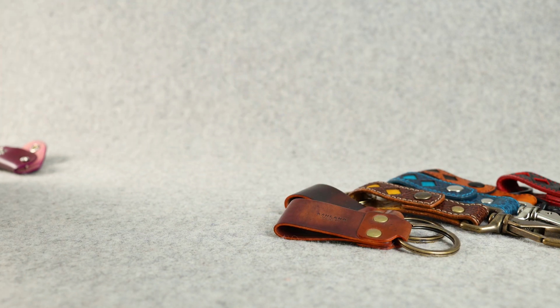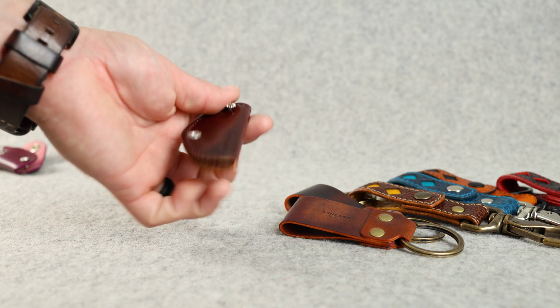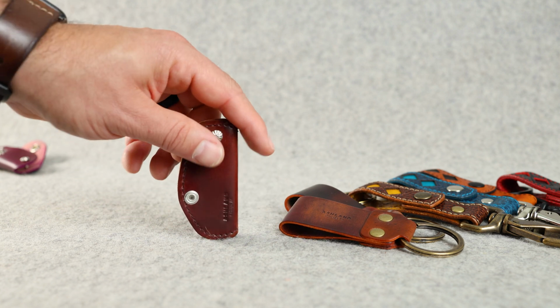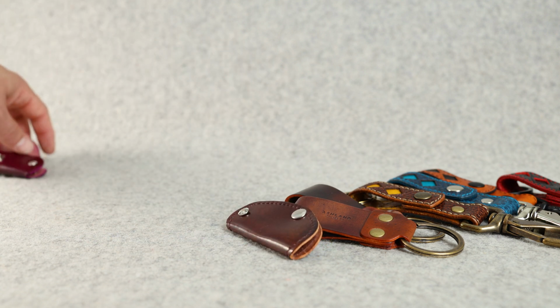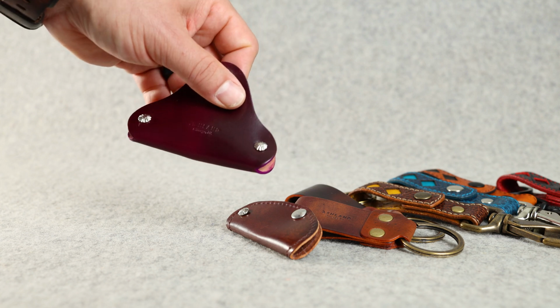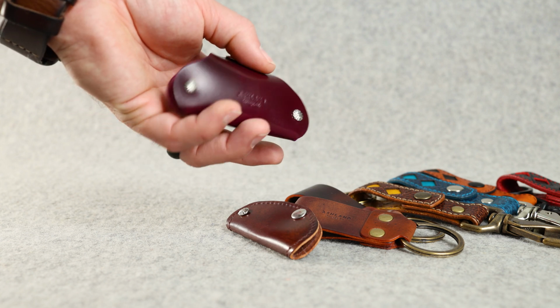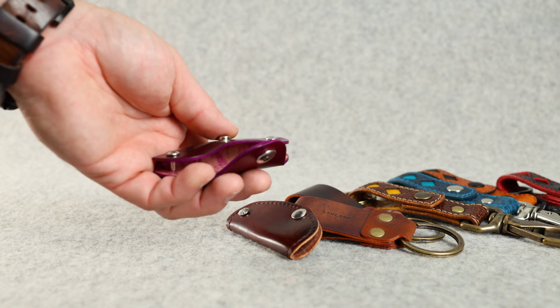Here's a look at the Lexington Hotel key case. This is also in marbled color number 8 shell cordovan. There is one screw post for the Lexington key case, whereas on the Vault key holder, and this one is in ultraviolet shell cordovan, the Vault has those 2 screw posts to fit your keys on, and I like to put maybe 3 up to 4 keys on each of those posts.